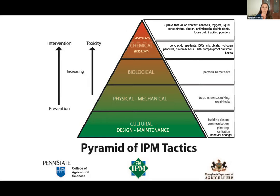And see, this is the chemicals. And not all chemicals are created the same. Some are just less risky because of what's in them or how we apply them. So the less risky chemicals include things like boric acid, repellents, insect growth regulators. And then the ones that are more risky are things that kill on contact. Concentrates, antimicrobial disinfectants, loose baits. And those are things we would prefer to stay away from.